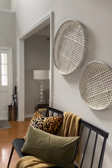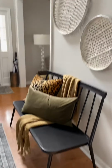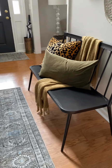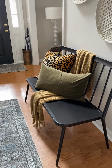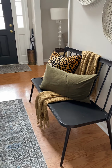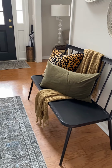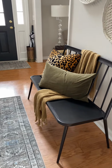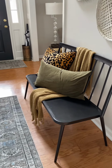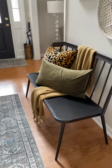So that's why I didn't do that, because I decided to use the gold frames just to add a little bit more interest. And honestly, you guys, this bench, it was less than $100. It's an outdoor bench from Target. Target had it on clearance at the end of the summer last year, and I got it, I think, for like 70 something dollars maybe. And yeah, I don't love it. It was just functional because it's metal, it's black.